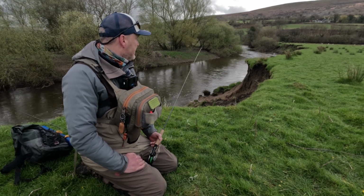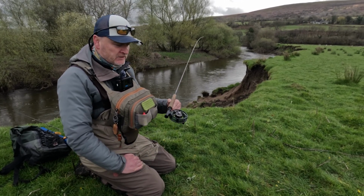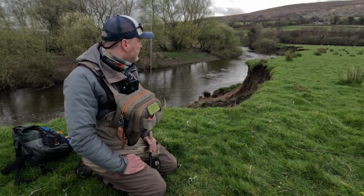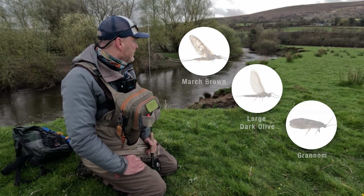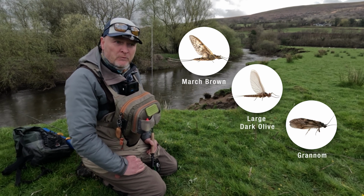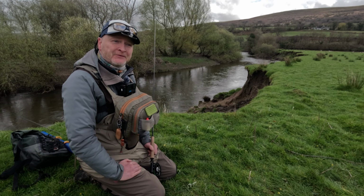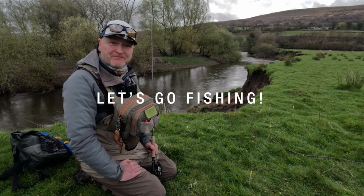But nevertheless, I think the initial attack would be with the nymph. And then as the day progresses, as the sun comes out, more flies will start hatching. I hope we'll focus on the dry fly. Yeah, that's the plan. So let's go fishing.